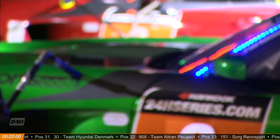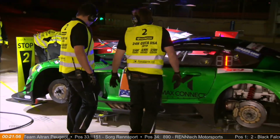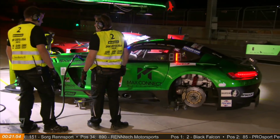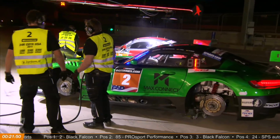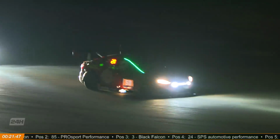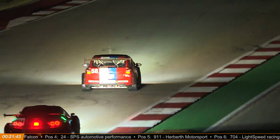That pure white light really allows you to... well, two things. It allows you to use the headlights of the cars in a different way. So you have the LED lights providing a big spread of light, whereas you can have the headlights picking out either the curbs or your brake markers.